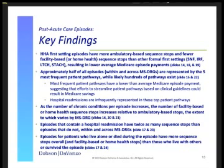There seems to be an emerging consensus, at least at some level, that simpler pathways are very common. They're the most frequent. But then again, we have an enormous amount of heterogeneity in how people are treated as they come out of the hospital, depending upon the first PAC setting and the MSDRG they were assigned in the hospital. As the number of chronic conditions per episode increases, the number of facility-based or home health stops increases relative to the ambulatory stops, the extent to which varies by MSDRG.